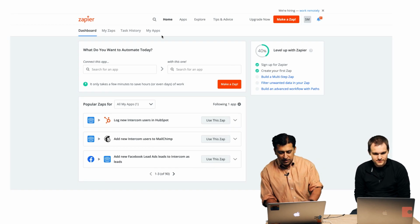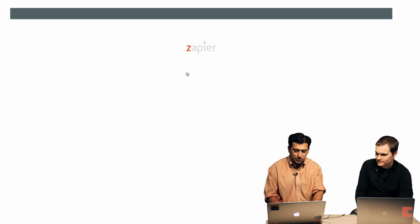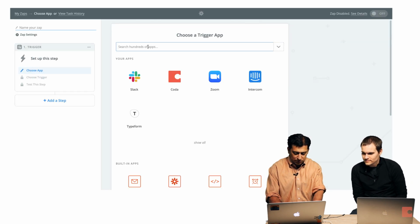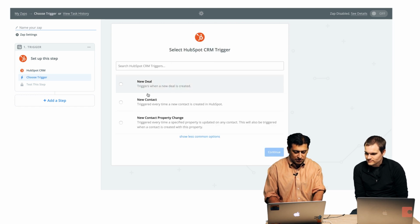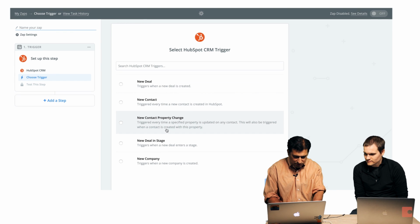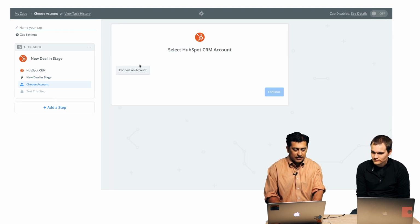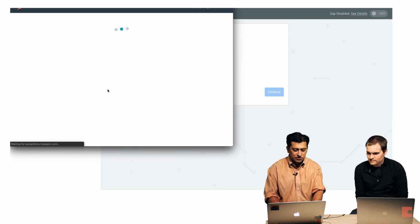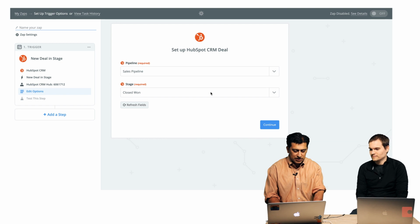So now I'm going to go over to my favorite tool over here, Zapier. I'm going to click to make a Zap. Choose a trigger app. We'll pick HubSpot, CRM, and let's see, show less common options. I want new deal and stage, I think is probably the closest thing for this trigger. I have to connect an account, set up sales pipeline, I think that's it.